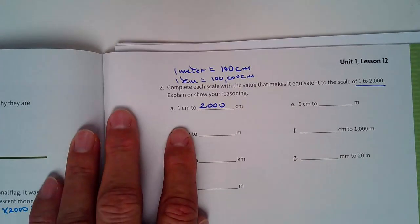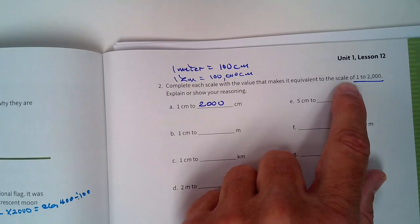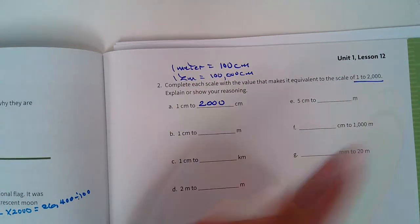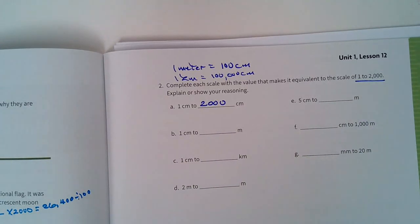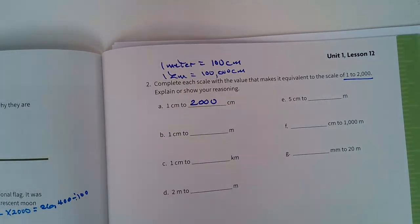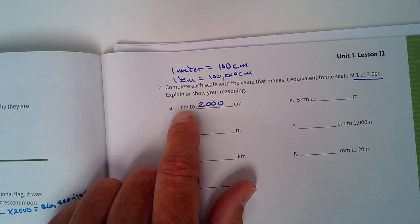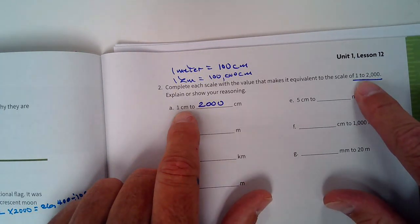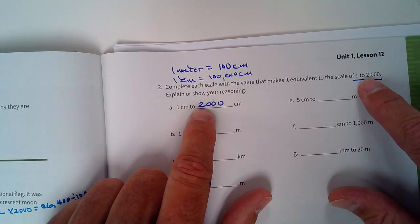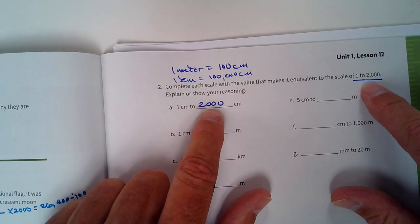It says complete each scale with the value that makes it equivalent to the scale of 1 to 2,000. This is the same scale we were just working with. It says explain or show your reasoning. I'm not worried about that because we're just kind of going over it on our own. I put the first one there for you. 1 centimeter. This is the scale. It's 1 to 2,000. So 1 centimeter to 2,000 centimeters. That's the scale.